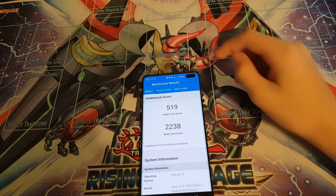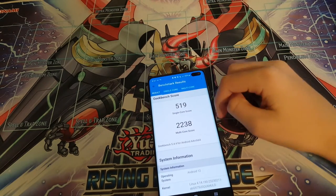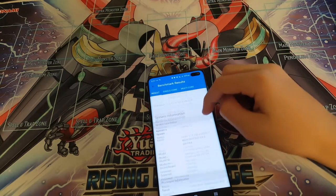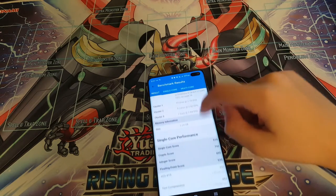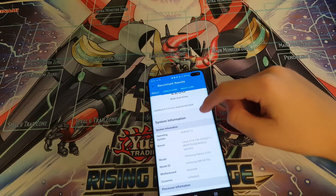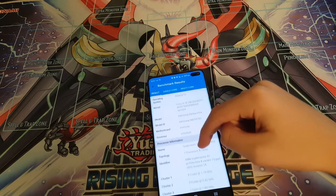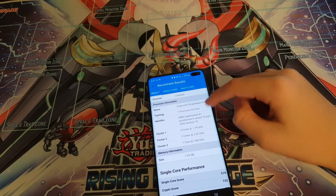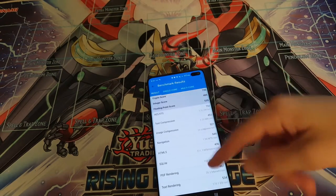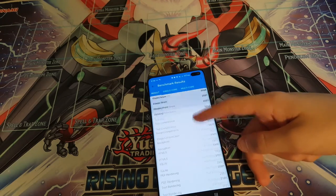And here we go. So, this is the score. Single core is 519. Multi-core is 2238. So we can look through this. The model ID shows that I have a Snapdragon. That's what that means. Look through all this, blah blah blah.